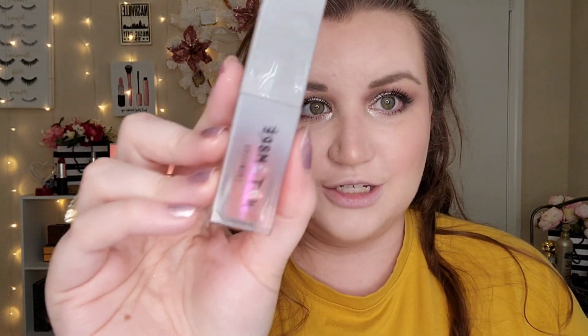So for lips, we have something new. I'm gonna be using some Hot Ombre Cosmetics because the palette didn't really get its time to shine, so we're gonna be using some of these today. So I am going to be using the Immortal Matte Lip Kit in Naked Sunset. This is one of their newer shades, but the brand new product is the Transformer Gloss. This is in shade Baby Girl.